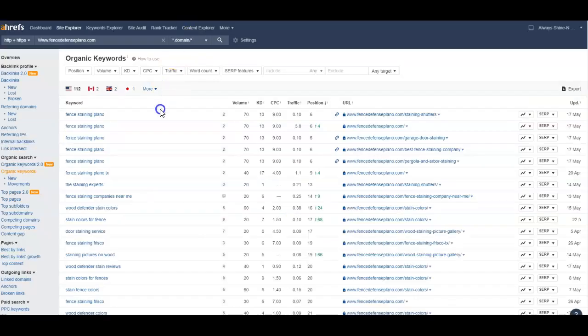Looking here, Ahrefs is one of the tools that we use to kind of break these sites down, and you are showing up on the first page for fence staining Plano and for fence staining Plano, Texas. I personally like to put the city first. Looking at these keywords, a lot of the keyword tools are going to have the niche first and then the city. I like to put it the other way around because it's a more natural way of talking if you're trying to fit this into sentences and things like that. It doesn't feel forced. And Google likes that natural language.